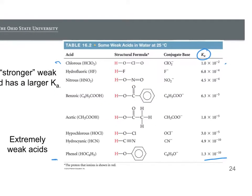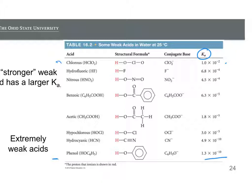You do not need to memorize any Kas. Really, the only acid you should probably have memorized for the exam is acetic acid. Not the Ka necessarily, just be able to recognize that that is a weak acid.